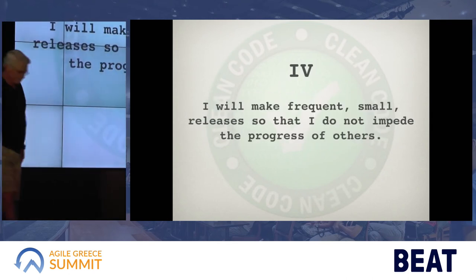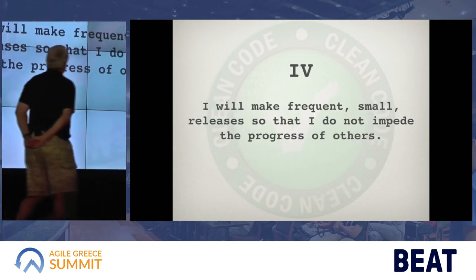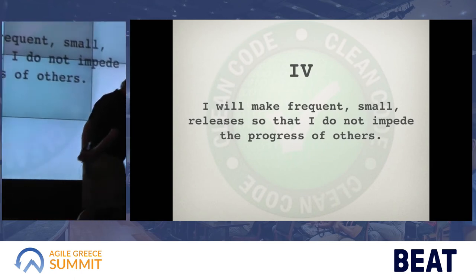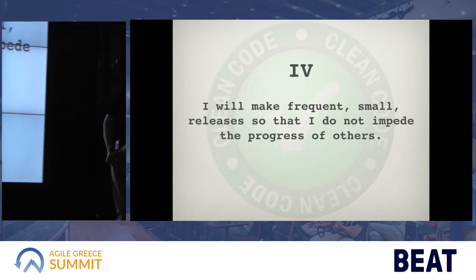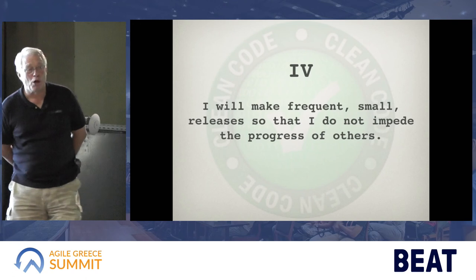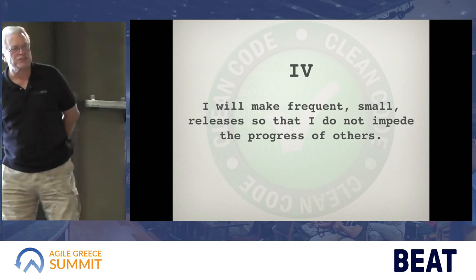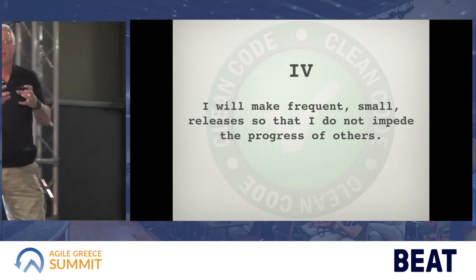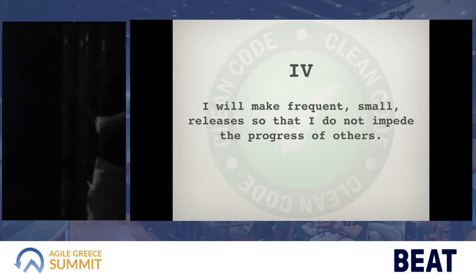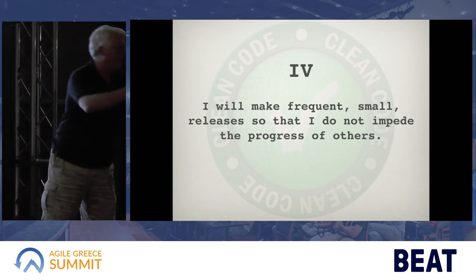Four. I will make frequent small releases so that I do not impede the progress of others. You will work in small steps. You promise to work in small steps. You are not going to check the code out and keep it for a month. You are going to check the code out, make a small change, check the code back in.